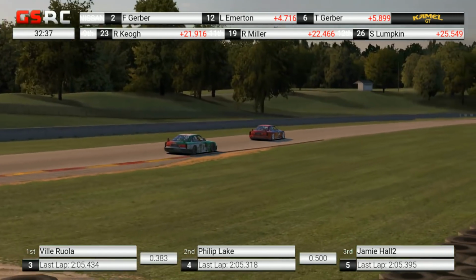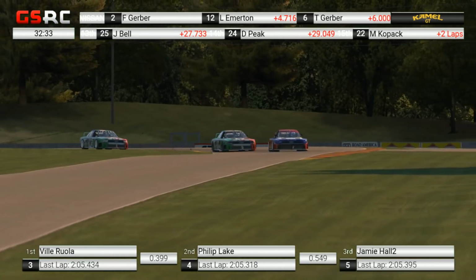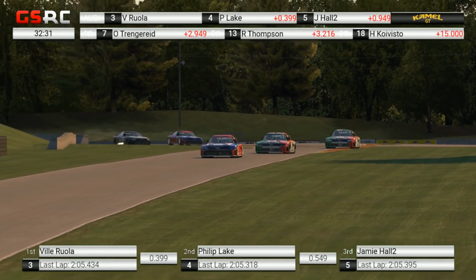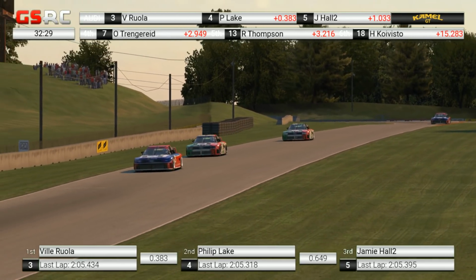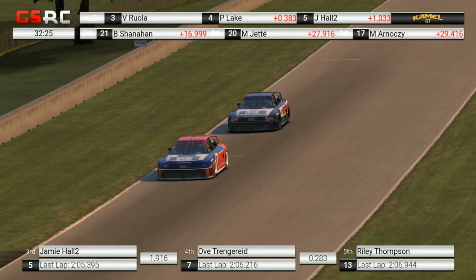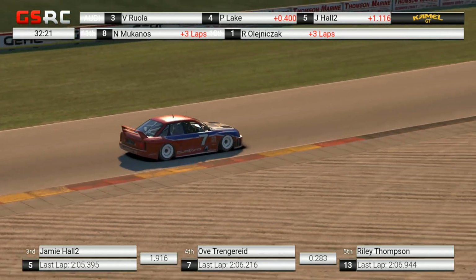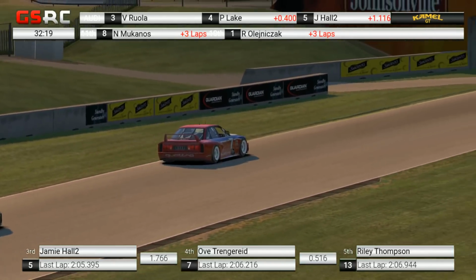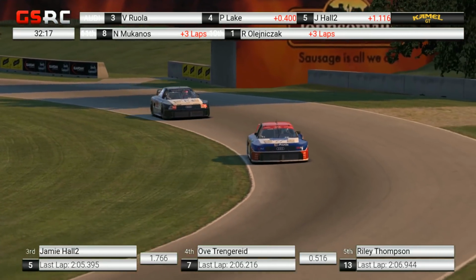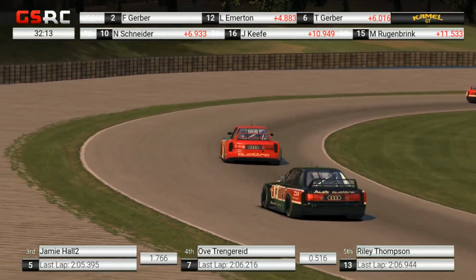The bad news is, well, Trengerade has finally, I thought so. Trengerade finally had enough of Thompson, made that pass. It's going to be hard work, though. The Norwegian driver is almost 2 seconds behind Hall in third. He's certainly got some ground to make up. And if I'm Thompson, I'm thinking maybe try and ride the coattails of the Norwegian as they continue to lose ground. Ruola's lead has been yo-yoing up and down.